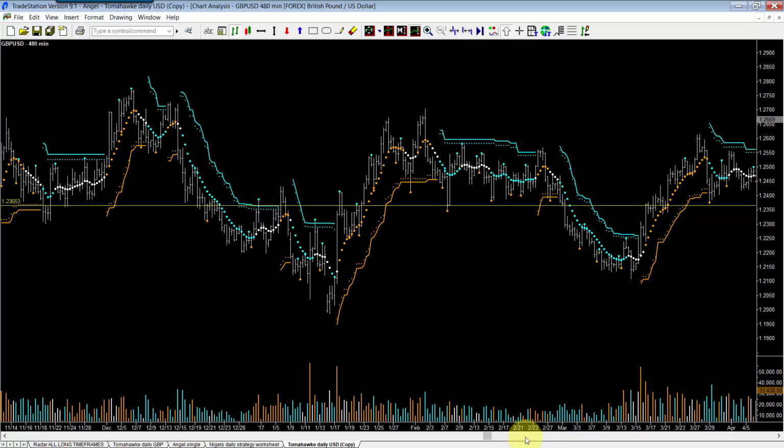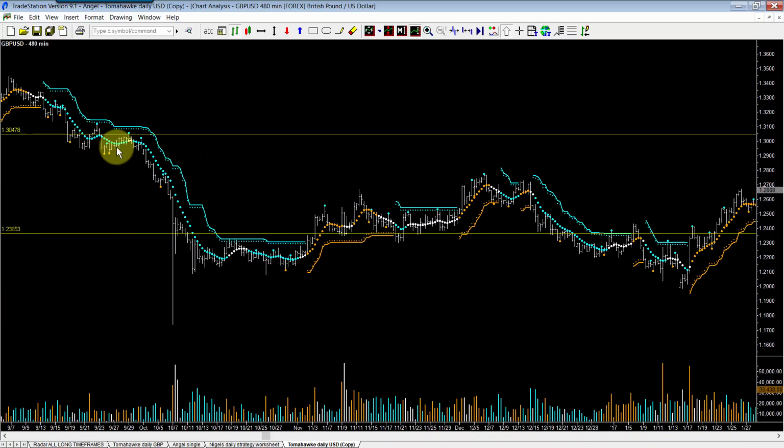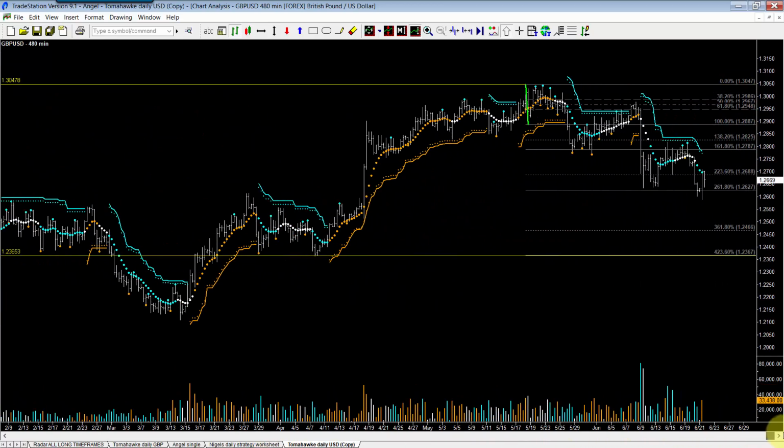And there on that point there. And if I go even further back right through to the flash crash here, when we flash crashed through in October and pulled back up here, we came to rest at this level here. So this is a very significant level for this currency pair. So if we do break through the 261 level, look for this level here, 1.2365.